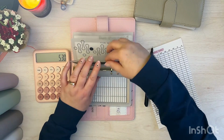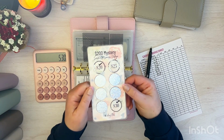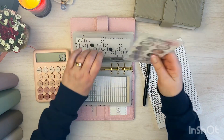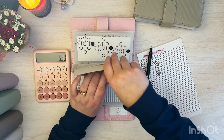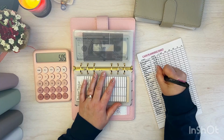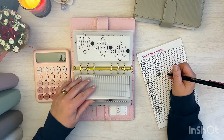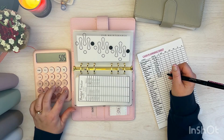The vet, last week we scratched off $25 in this $200 mystery scratch off savings. So we will be stuffing $25 into the vet. Car maintenance is empty, but this week we are going to put $35 in there.